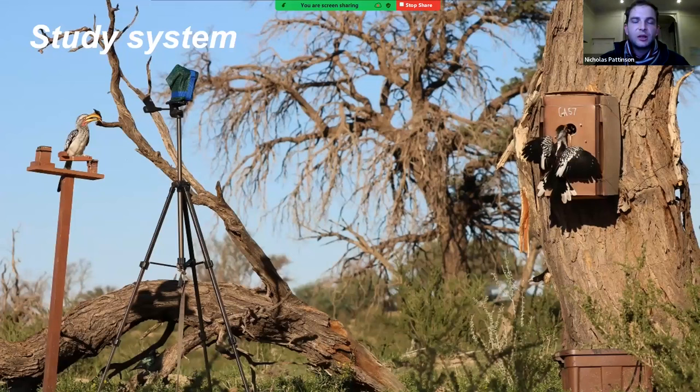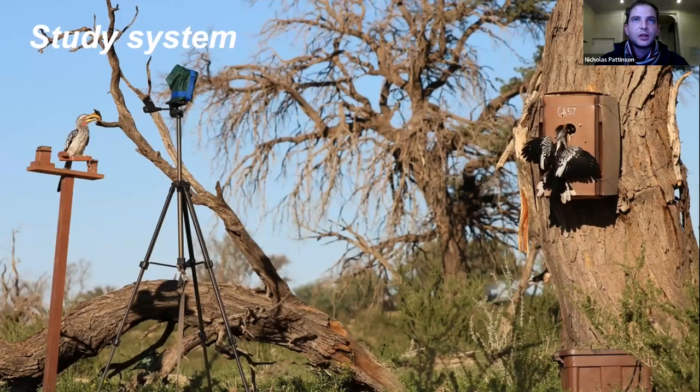And we did that basically by injecting a small tag. It's called a passive integrated transponder. It's a PIT tag. Some of you may be familiar with them with your pets. We get ones that are temperature sensitive. And we inject that in between the shoulder blades of the birds underneath the skin. And then that allows us to get their body temperatures.